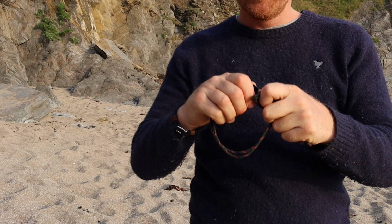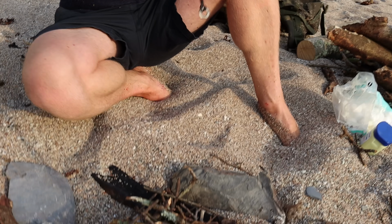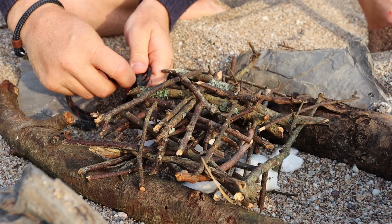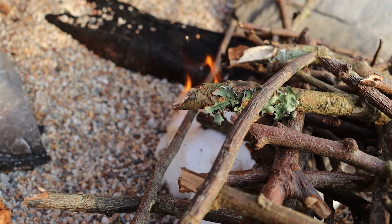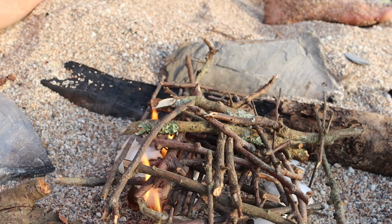Survival flint. I don't know, it doesn't really give off much of a spark. I've built my little grid. I learnt this when I was on summer camp in school, so hopefully this will work. Ah. There we go. We are rocking and rolling.